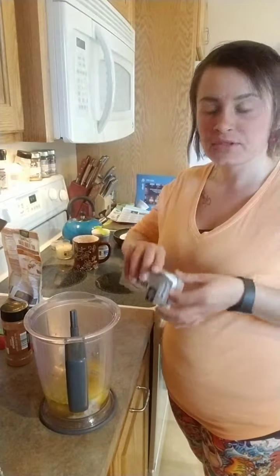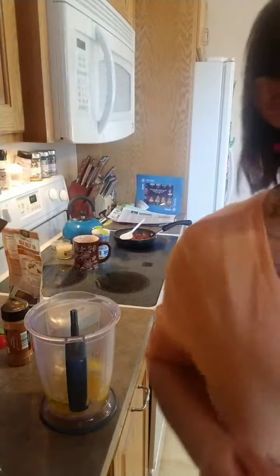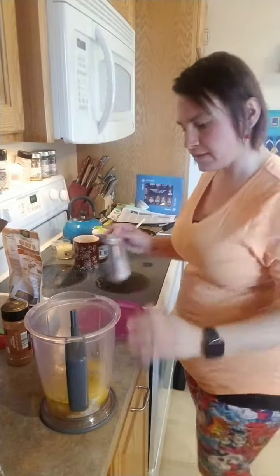Okay. And then we're going to put the cream cheese in there. 8 ounces of cream cheese. I'll cut it up in little pieces real quick.